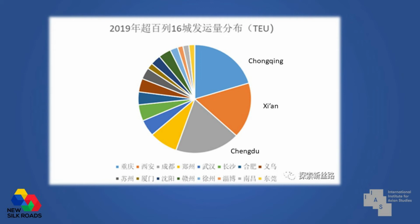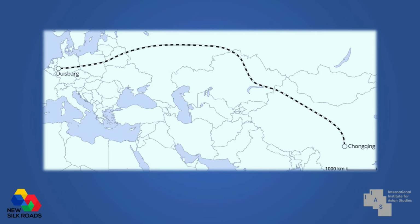So how did the trains actually travel to Europe? Well, the trains from central China travel directly west, and they cross the Kazakh borders either at Alashenko or at a new border crossing point built in 2015 at Khorgos. At first, they went immediately north and joined the Trans-Siberian Railway there, but many nowadays travel further west and join the Russian railway system later.